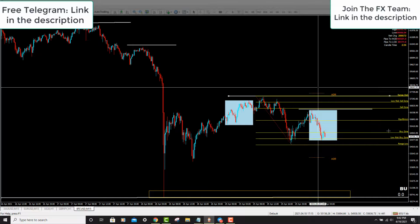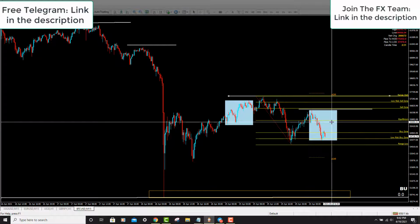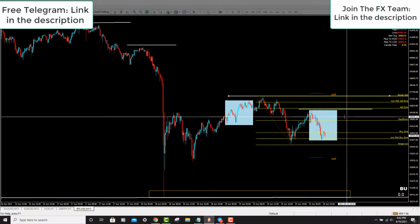So I'm looking at Bitcoin tomorrow. Trade that carefully. It's not going to be the same lot size. So play around on demo first. If you don't know what lot size to use, you might need to use a 0.02 or 0.03. That's plenty for Bitcoin. So just be careful. Treat it like a US 30 or something like that.